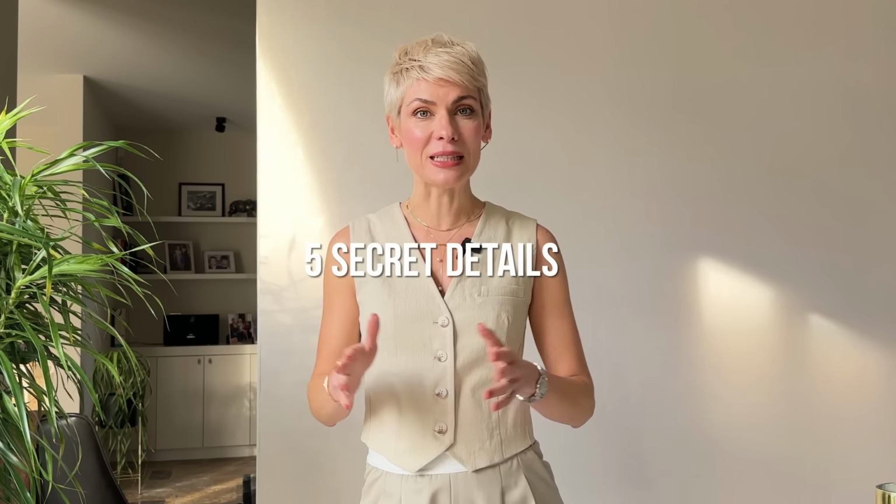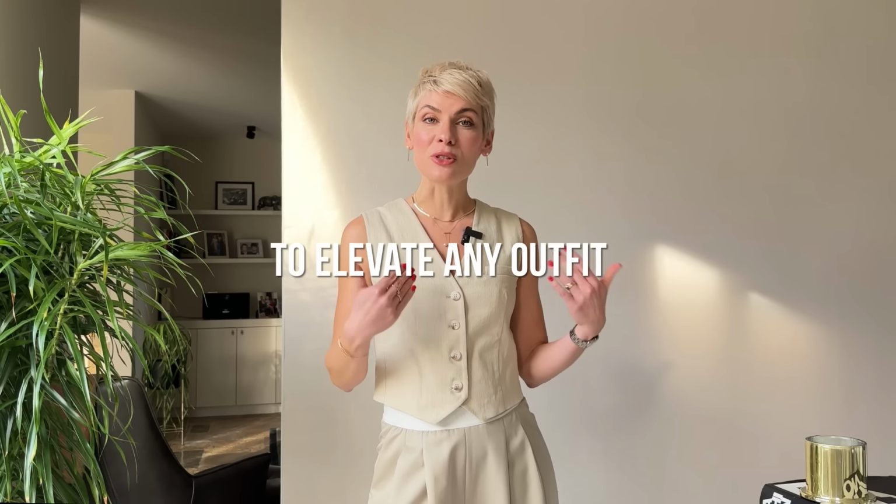As they say, the devil is always in the details, and I'm talking about accessories. They are the game changers when it comes to achieving this expensive, sophisticated look. So what are the 5 secret details and how to inject them to transform your outfit from ordinary to impeccably stylish and chic, even with the most budget-friendly clothes?